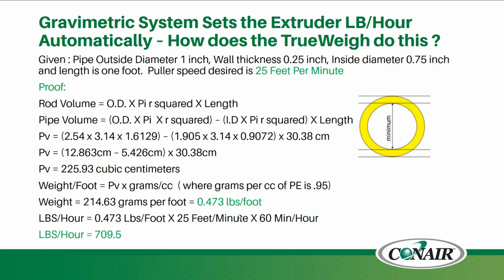So the proof is, if you take the volume of a rod instead of a pipe, it really is just the outside diameter times pi times the radius squared times the length. So our length is 1 foot. Well, the pipe volume of plastic is actually the rod volume minus the inside diameter, because there is no plastic in the center of this. So you take the rod volume, which is the outside diameter, times pi times the radius squared, and you subtract the inside diameter times pi times the radius squared times the length.